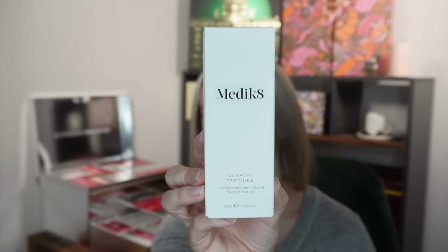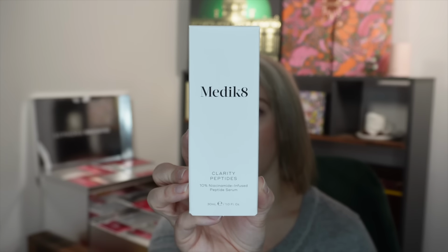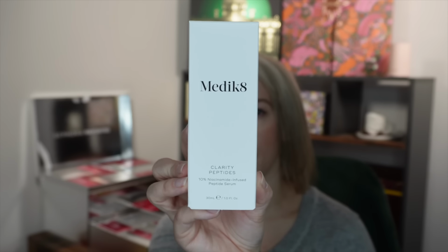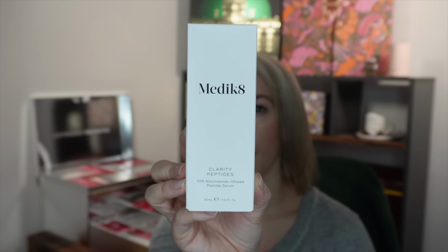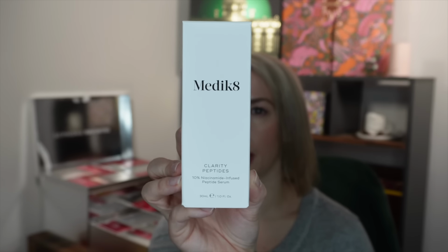The other full-size product is from Medicate. It is Clarity Peptides, which is a clear solution for stressed out skin. It's a soothing milky serum which contains 10% niacinamide, zinc PCA and advanced peptide technology which helps to reveal a visibly clear luminous complexion. It says to use it after cleansing in the morning and evening. Leave it to absorb before applying your moisturiser. So I guess you could go in with the toner, then go in with this, then go in with your moisturiser. That's probably how I would do it.